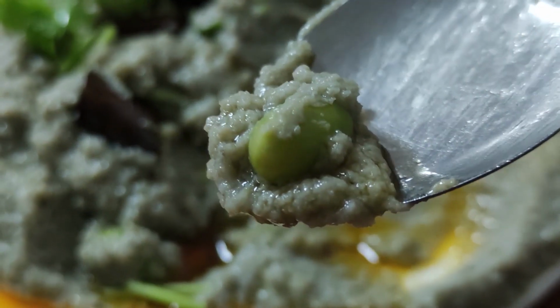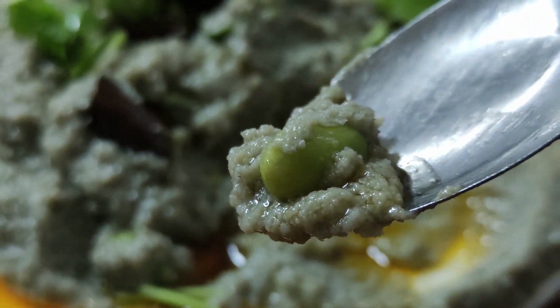And there are some peas that are hidden inside this tofu. So when you bite into it, you still get like peanut-like crunchiness in there. It's really rich in texture.